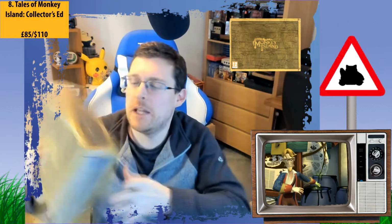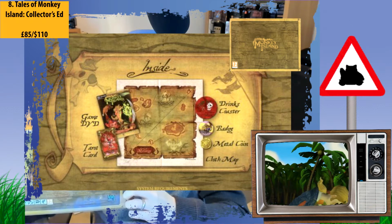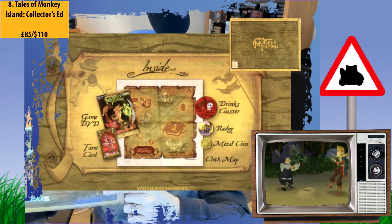Well, the fact is, it's still sealed, and because everything's now a digital release, you don't get too many of the actual physical ones. I mean, in this one here, you get a little map, a coaster, the game itself, and a badge and a coin. So, not much. For a Monkey Island fan such as myself, I don't think I ever went to open it. Are they any good though? I think it was 80% overall on average across the Metacritic site. So it's hit and miss. It's obviously not as good as the first two Monkey Islands.